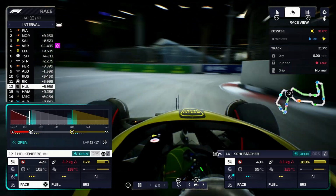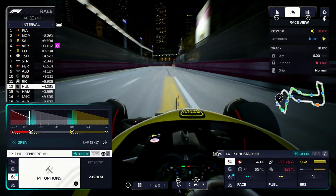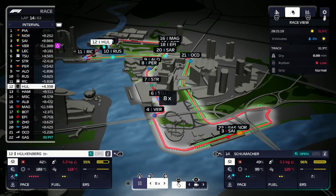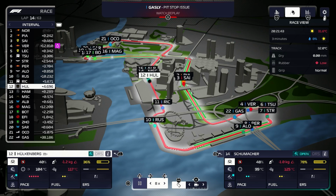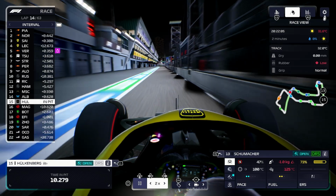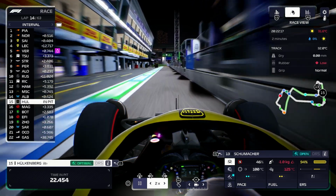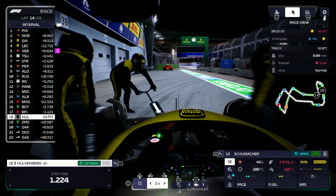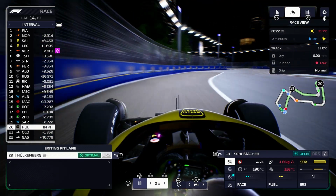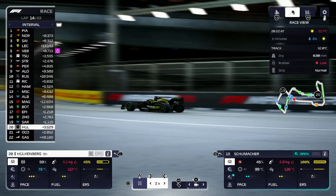Schumacher just behind Lewis Hamilton here. We are going to bring in Nico Hülkenberg this lap. And Hülkenberg in. Here he comes. It's a very, very slow pit lane, this one. So you do lose a lot of time in the pits. But it's a decent pit stop, 2.7. Hülkenberg back out in 20th place. And a couple of seconds ahead of the Alpine.